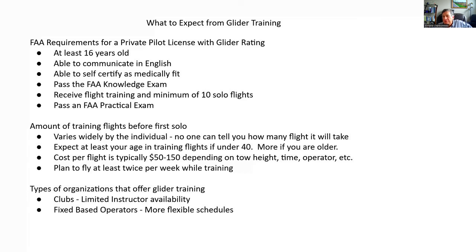Okay. What to expect from your glider training? Well, you have to be at least 16 years old to get a license. You can solo a glider at 14, but you can't get the license until you're 16. You've got to be able to communicate in English. You've got to be self-certified to be medically fit.